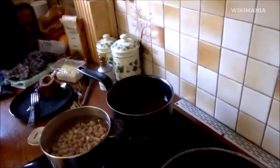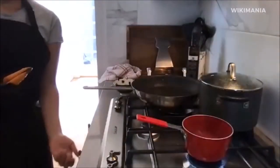Okay. My carrots are ready. I think they'll come out. Yeah, we'll take them out.